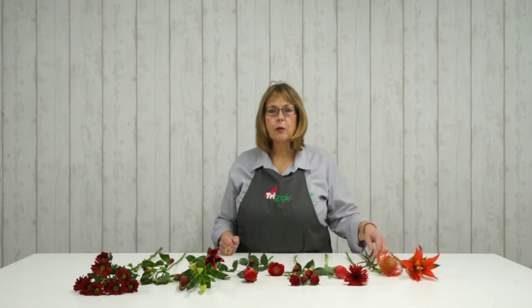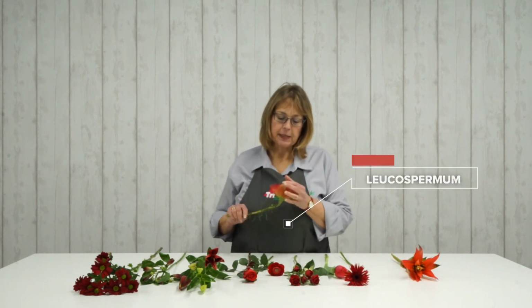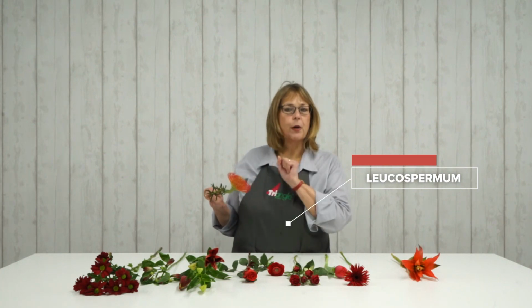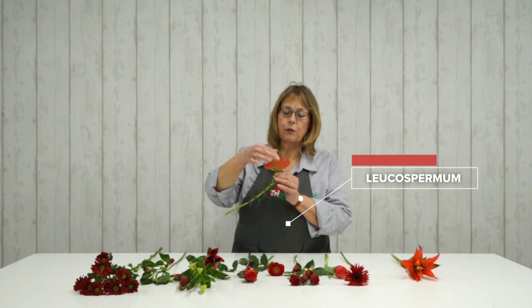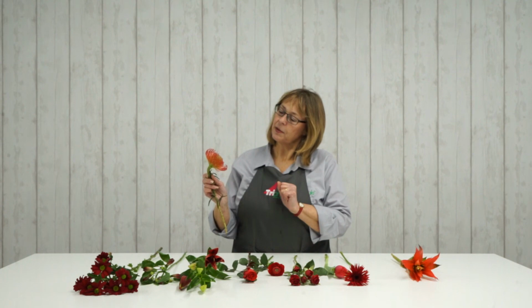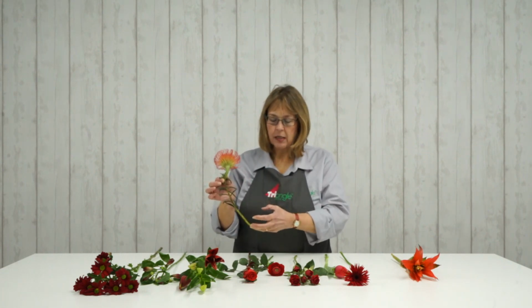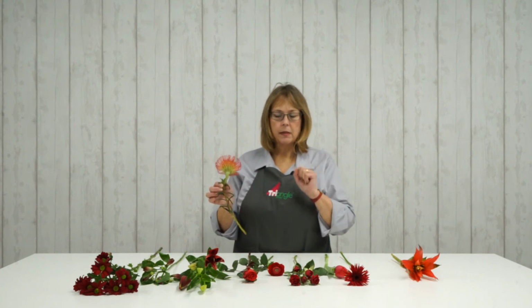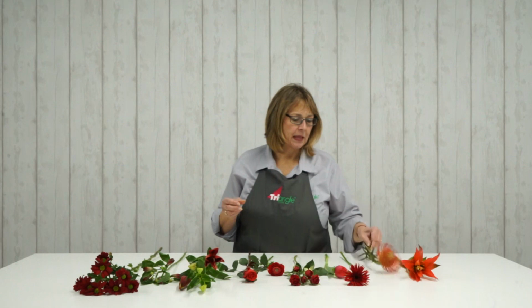Still keeping along those exotic tropical themes, we have the beautiful Leucospermum. Sometimes they're called firework flower. You can probably see why, because it's got all these beautiful little offshoots, almost looking like a firework exploding. Again, it's an exotic flower, so it doesn't really like to be kept in the cold particularly. Once conditioned, bring it into a slightly warmer domestic environment. All right, so that's Leucospermum.